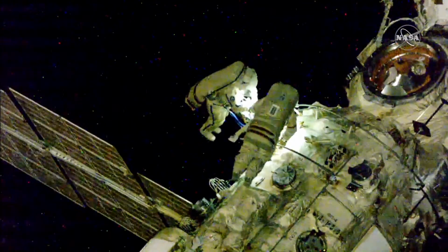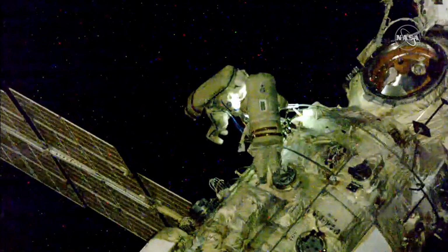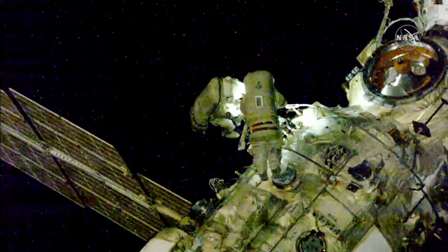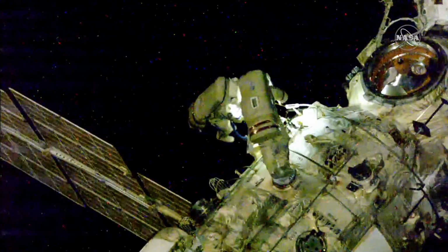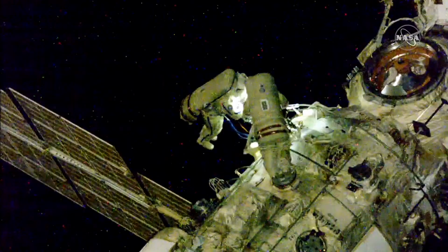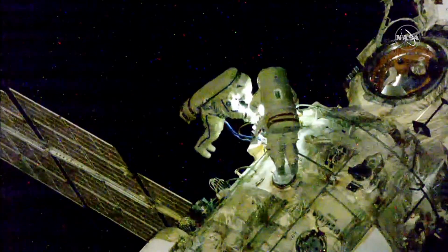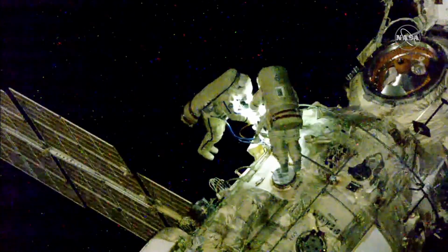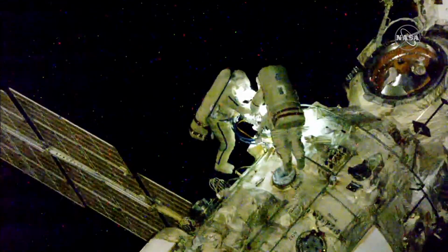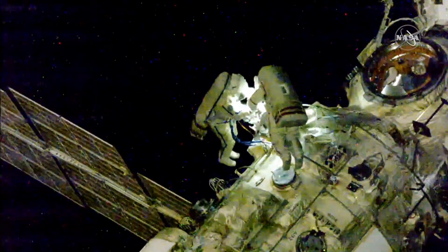And let's tighten this wing nut. Tightening it. Okay. And let's just make sure it can't be unscrewed. Yes. And please make sure that the tab is in the open position. It's in the open position.